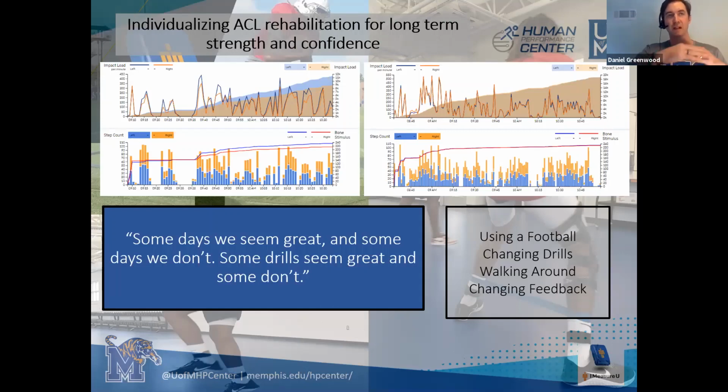And we saw this really big difference in loading even before the session started. What we realized is that our athlete was just walking around, and he still wasn't loading that leg properly just in walking around. So until we got him thinking about putting that foot down at all times, we were never really going to get the long-term changes that we wanted.